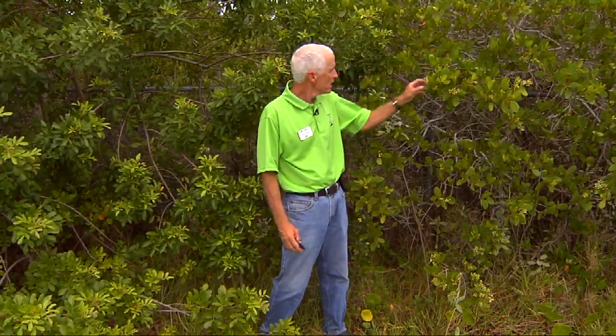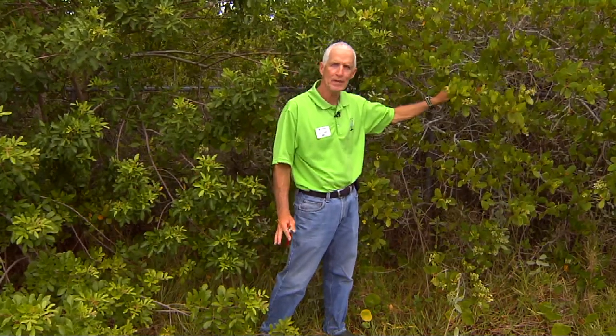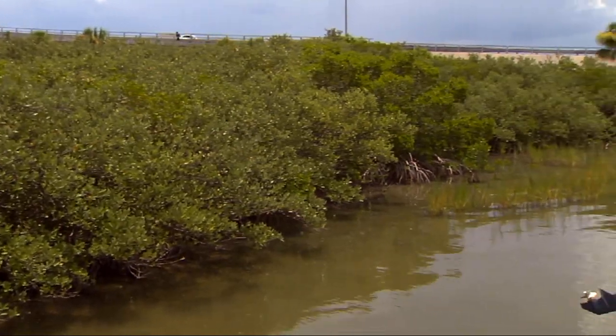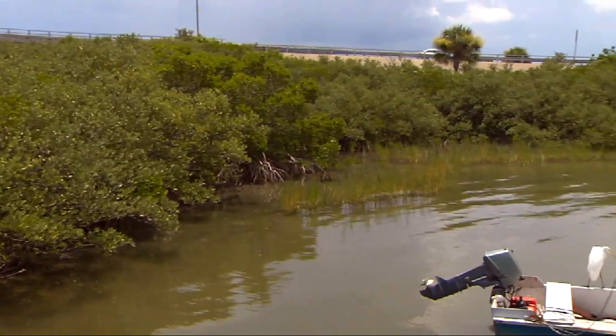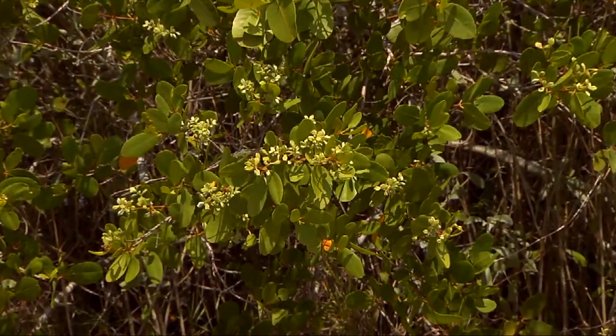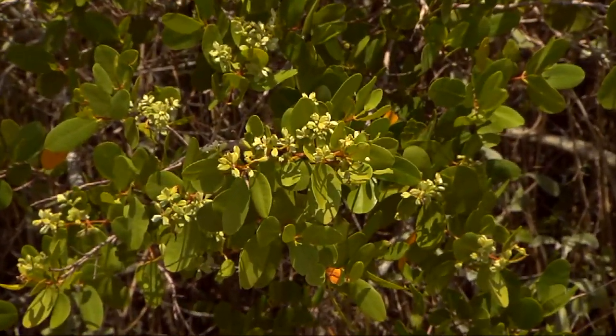In Volusia County we have 3 different types of mangroves. We have the red, the black, and the white. Here we see a beautiful white mangrove, a native plant, a great tree found along our coastal environment. An easy way to identify it is to look at the leaves. On the end of a leaf, there's a nice little tiny notch.